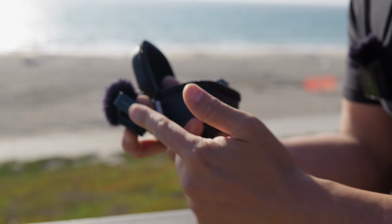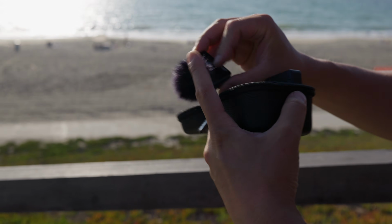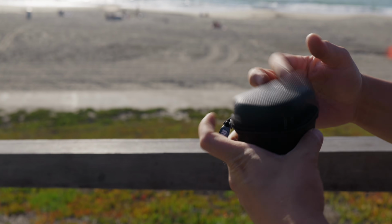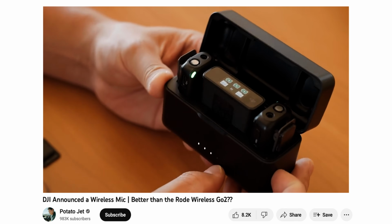Fully charged, this has 7 hours, but the battery inside of this case will fully recharge this 2 more times. So in total, you could get 7 times 3 hours of battery life. So 21 hours of battery life. I could leave that mic cover fluffy thing and magnet attached when I drop it in, so you don't have to take it off every time. That's one of the things with DJI's case, that you have to take off the mic cover every time you store it in its charging case.